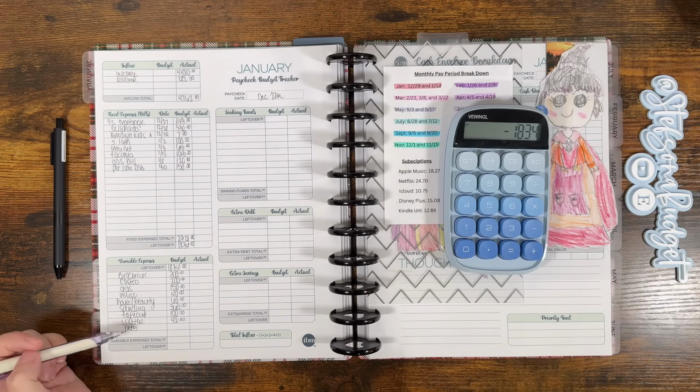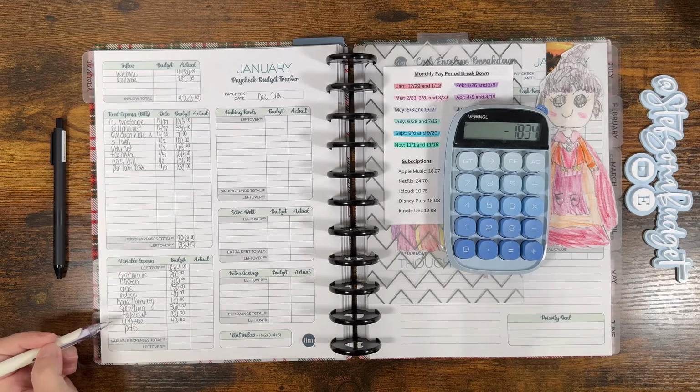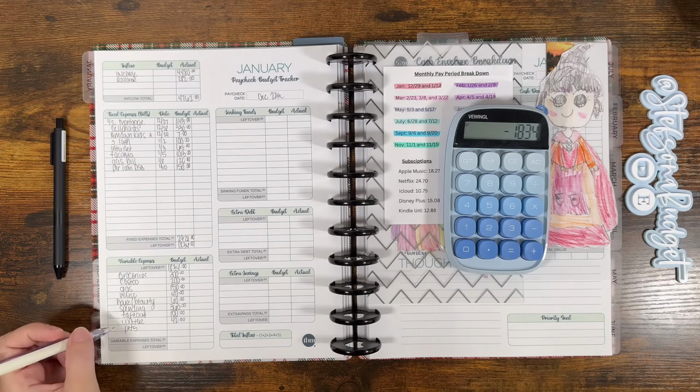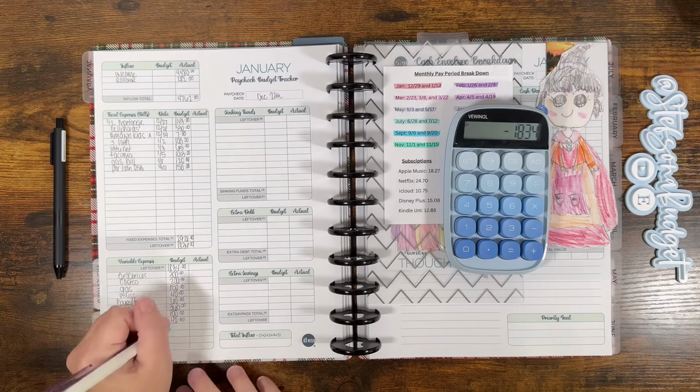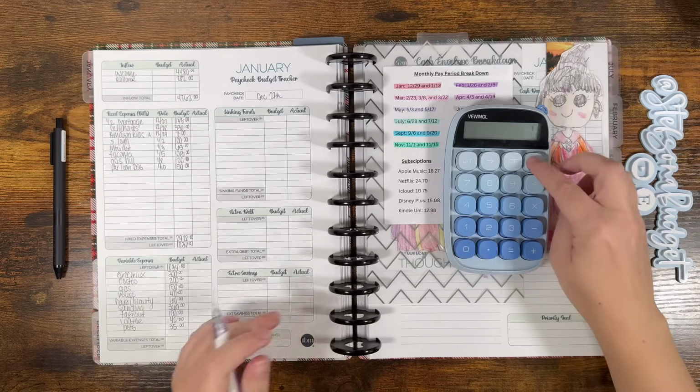We used to buy water at Costco, and oh my gosh, you guys, I get so sick of the water bottles all over the house. The kids will open one and take two drinks and then it's wasted. So this has really been life-changing for us, and the water is so good. Okay, and then our pets are going to get $35.